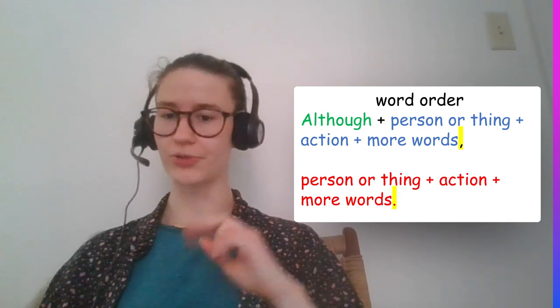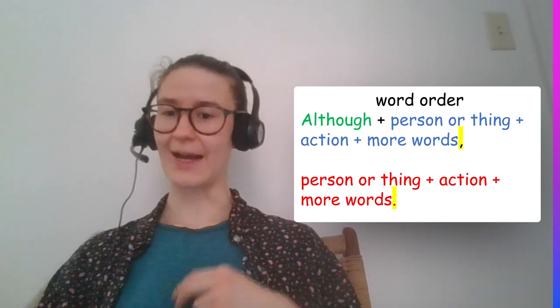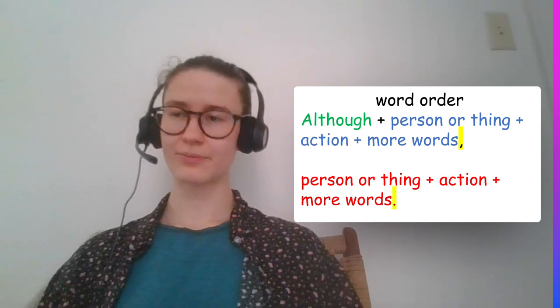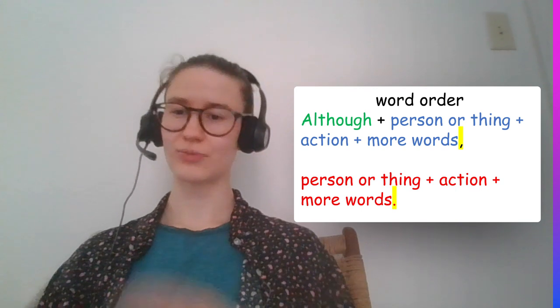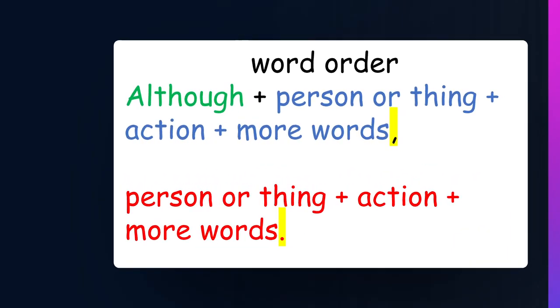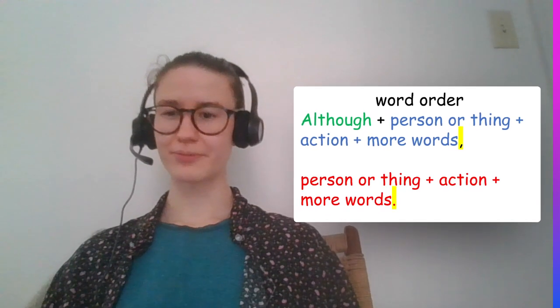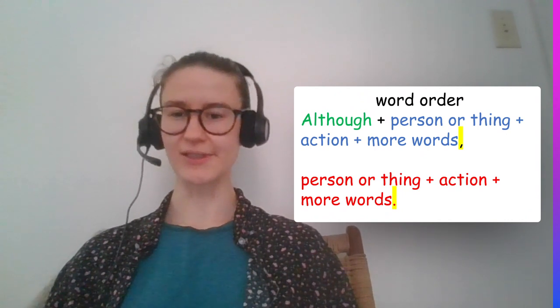Word order for part two. Again, person or thing is first. Action is next. And then more words to finish sentence. Although, then person or thing, then action, then more words, comma, person or thing, action, and more words. This is how we make all those sentences.